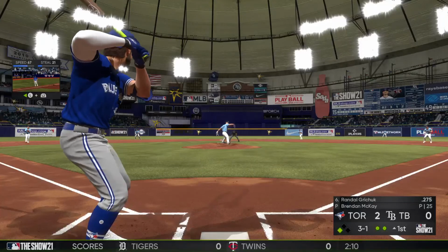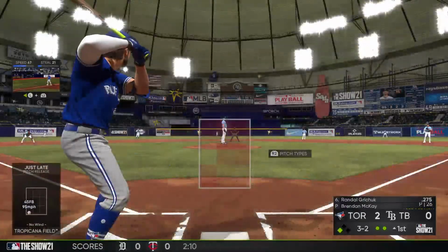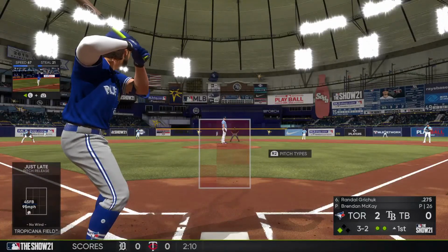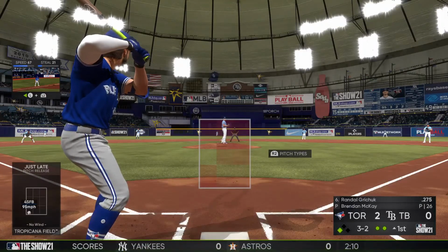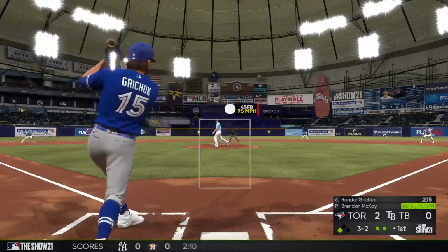Here it is on 3-1. And the good fastball there finds the zone as the count goes full now, 3-2. Even though it's early on in this one, anytime you get runners in scoring position, you'd like to knock them in. Fouled away.